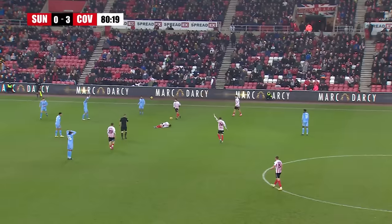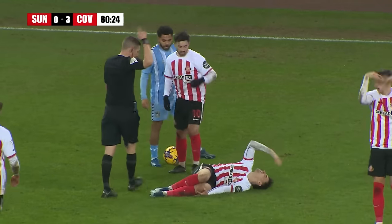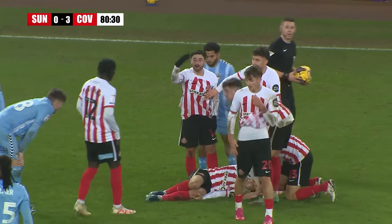Oh, Niall Huggins has gone down here. Oh, the Sunderland afternoon might be getting worse here. It's his knee. Holding his left knee. Doesn't look good, Dan Neil signalling straight away to the bench.